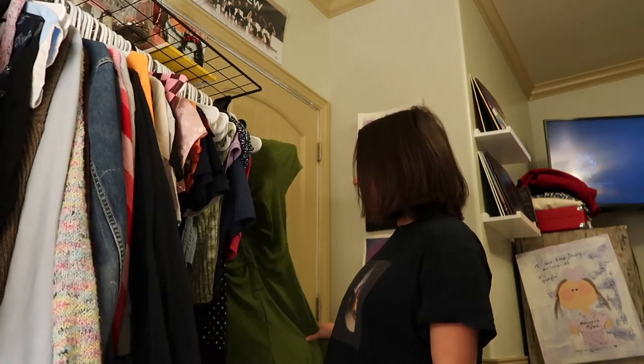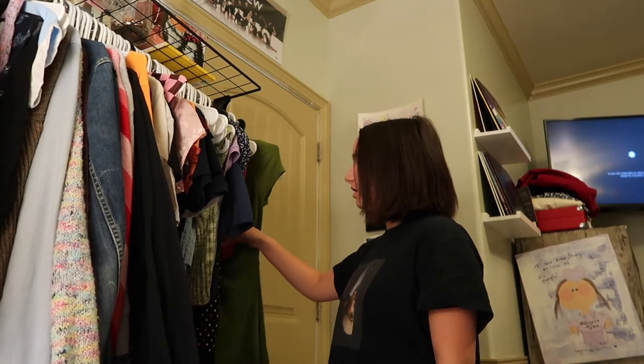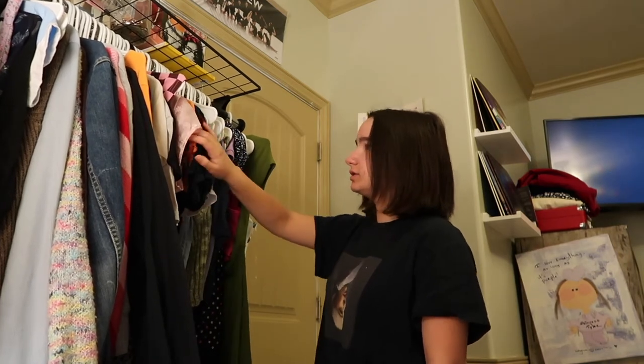Look how pretty it looks. I don't know how to categorize this, so I started at the end. But then we have tank tops and things like that, short sleeves, some more tank tops, short sleeves, long sleeves, sweaters, jackets, dresses, skirts. Yeah, very much happy with how that's looking.